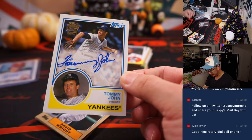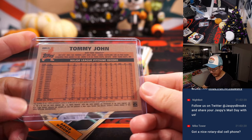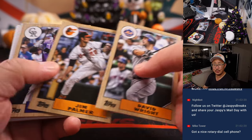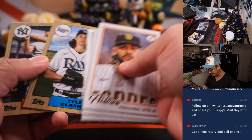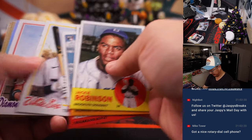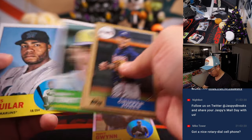There's Tommy John for the Yankees. Yeah, that Tommy John. That'll be for Rick and the Yankees. I feel like they should bring back, just for hipstery reasons, a rotary dial cell phone. Someone should do that. There's Tony Gwynn, 22 out of 199. Mr. Padre.